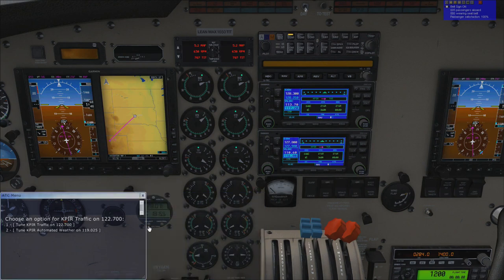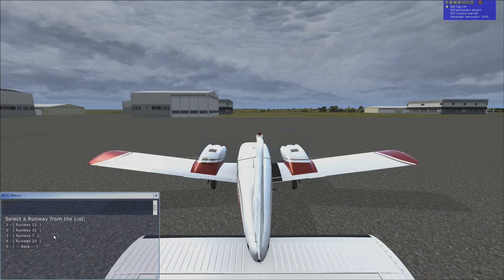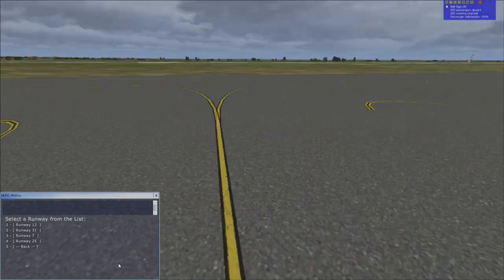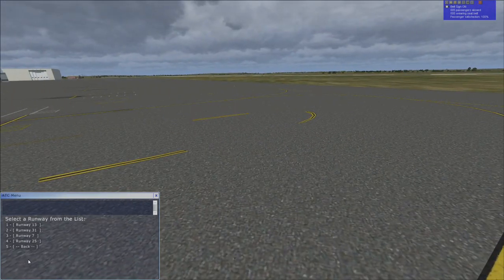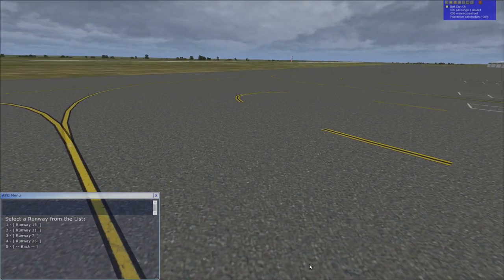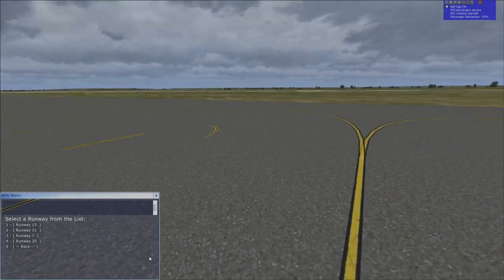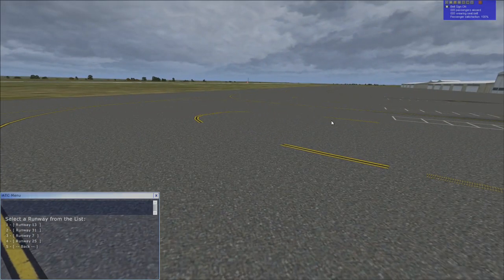And because that's the case, okay, so there's two runways. What is the closest? Where's the closest taxiway? We might just go down here to our left.